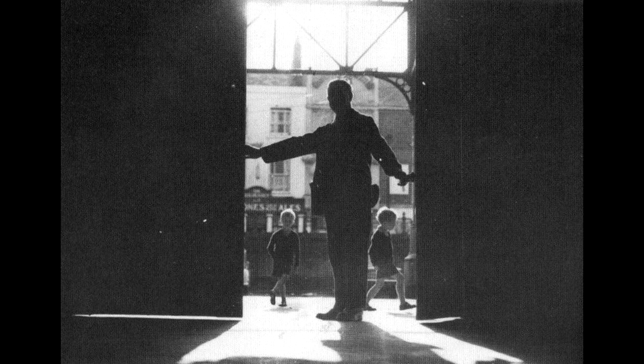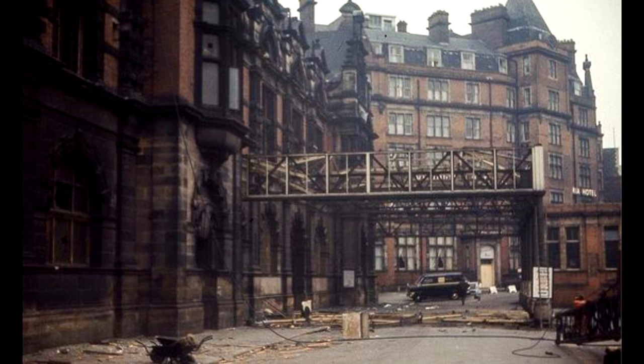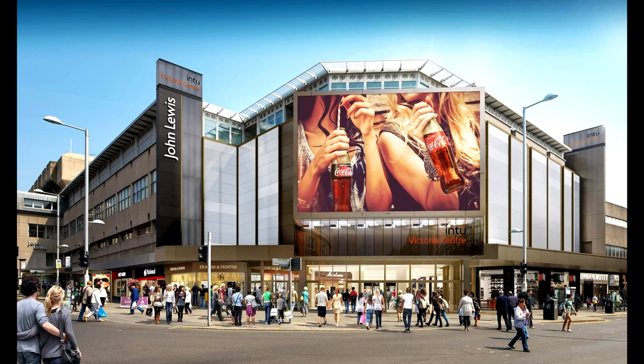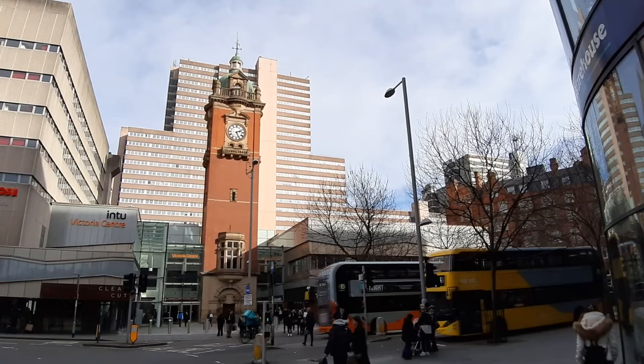The site was demolished not long afterwards, with only the clock tower as a final remnant of a grand Victorian building. The Victoria Shopping Centre now occupies the site along with Victoria Flats. The clock tower still remains today, and the blocked off tunnels are visible from the shopping centre's car park.